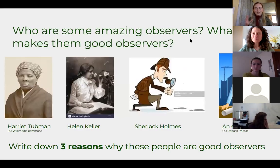So first we want to start thinking about what makes a good observer. Here are some people and characters that are good observers. So I want you first to write three reasons why these people are good observers. And you can write these three reasons in the chat.